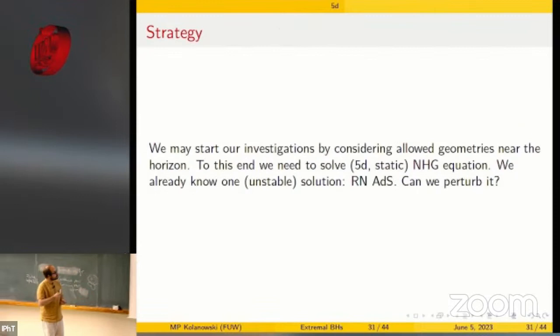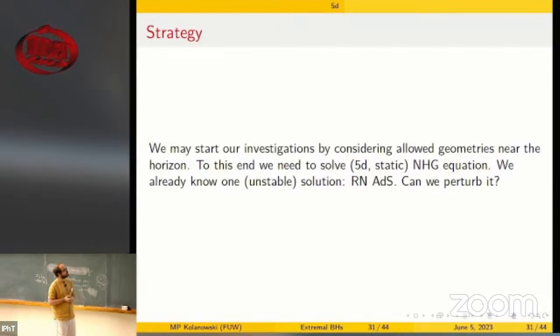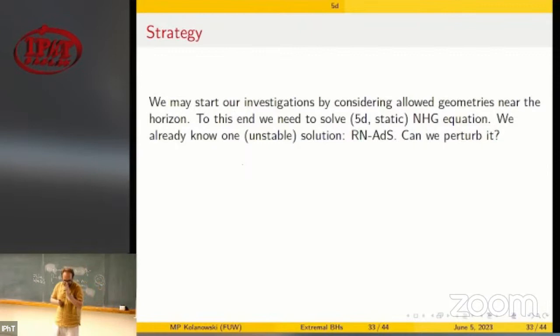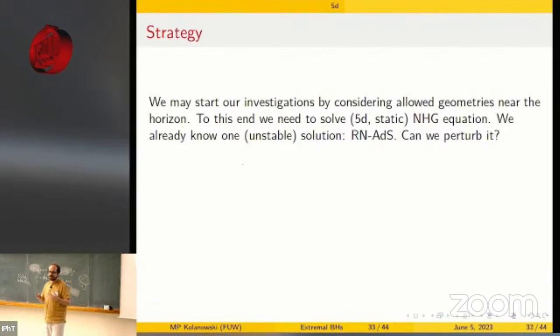Okay, but now we want to understand what's the endpoint of this RG instability that I mentioned with negative cosmological constant. So now we want to solve the near-horizon equations like these ones in 5D. And now we put the magnetic field to zero, so we are working with static, only electrically charged black holes. So we already know one solution that is unstable. It's Reissner-Nordström. So the natural thing would be just to perturb it.